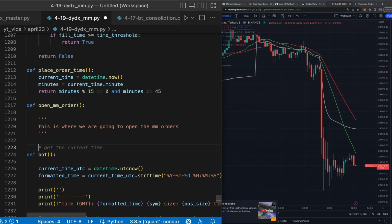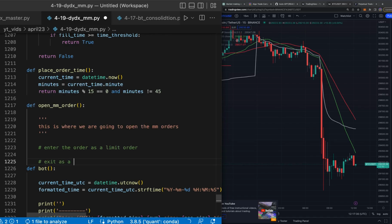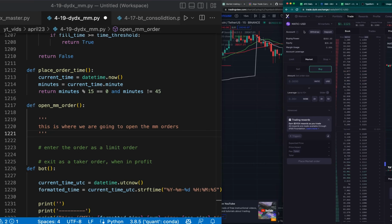So from here we want to say first enter the order as a limit order, and then we want to exit as a taker order. Win in profit. So we want to get our position size to be, how do we figure out our position size? Well, let's go ahead and look at dydx. And I just want a very small position size. Let's go over here. Let's trade ETH. And let's say 1 ETH.